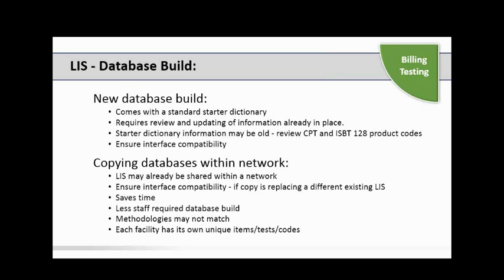At the LIS level again, the first thing to look at is: is this a new database build or a working copy from another facility in the system? Each will have their own issues. A new database build, most software comes with a standard dictionary already loaded. It requires review and updating of information already in place. And depending on the image used, information can be old. Review the CPT and ISBT 128 product codes. Do not assume the vendor has loaded the latest version of these codes.